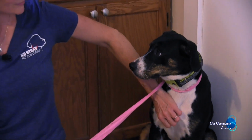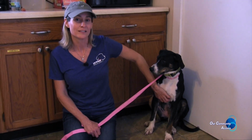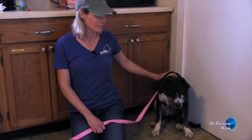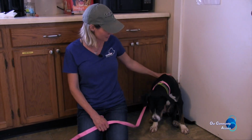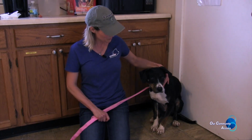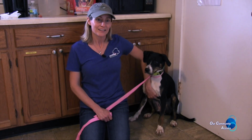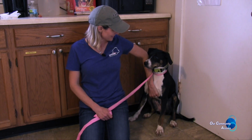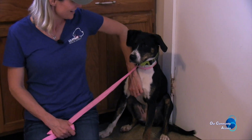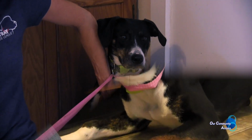insecure nature to her. She also would do well with another dog, which actually could help her gain confidence, because sometimes another dog is the best thing for a dog like this to show her how to be a dog. But she's just a super sweet girl and loves to go for walks at any time. And as you can see, just likes to be scratched on the belly. If you'd like to come see her, well, she is on Pet Finder through our webpage.